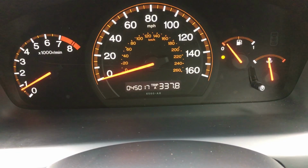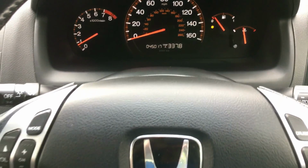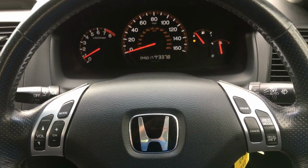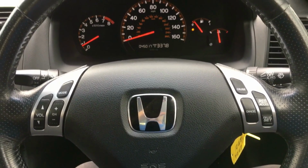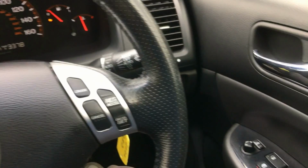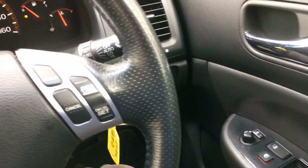You can see 45,017 miles. There's no warning lights on the car, just a low fuel light currently. Multifunction steering wheel, audio on the top left, cruise control top right, all working absolutely perfectly. Really is quite a unique thing, this.